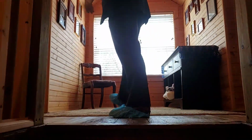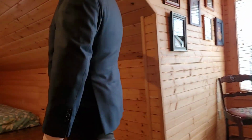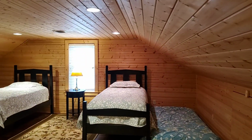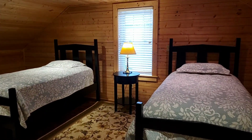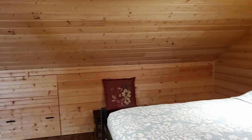So as you can see, this is a classic area that was at one time an attic and has been converted into a bedroom. Very spacious bedroom. It's got your wood panels on the ceiling and the walls. Currently used with 2 single beds. Could be any size bed that you want. There's certainly lots of options for space there.